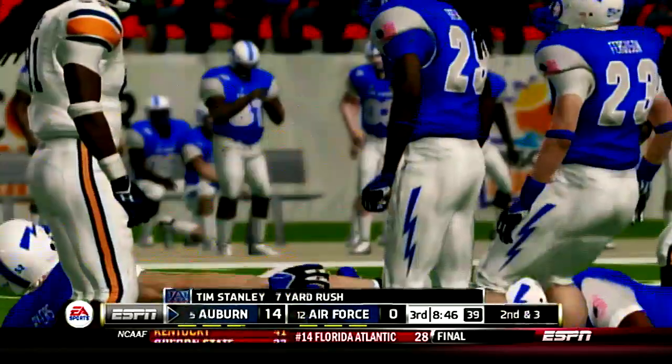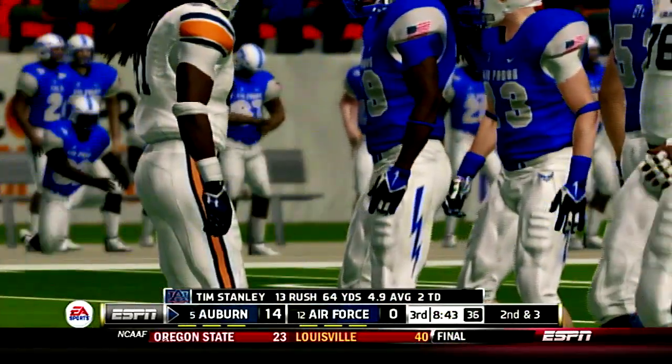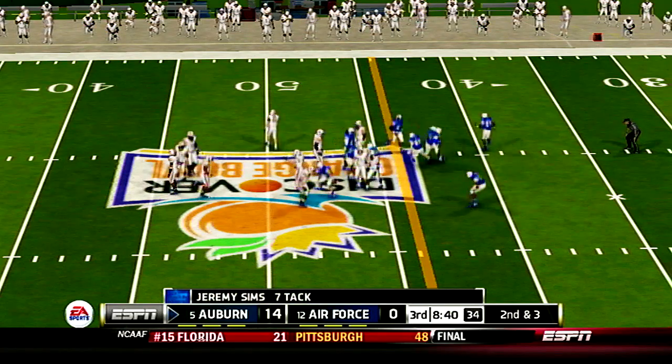Tackled after a decent pickup. That's what I'm talking about, baby. Gain of 7 on the play. High five, baby. That'll bring up second and 3.